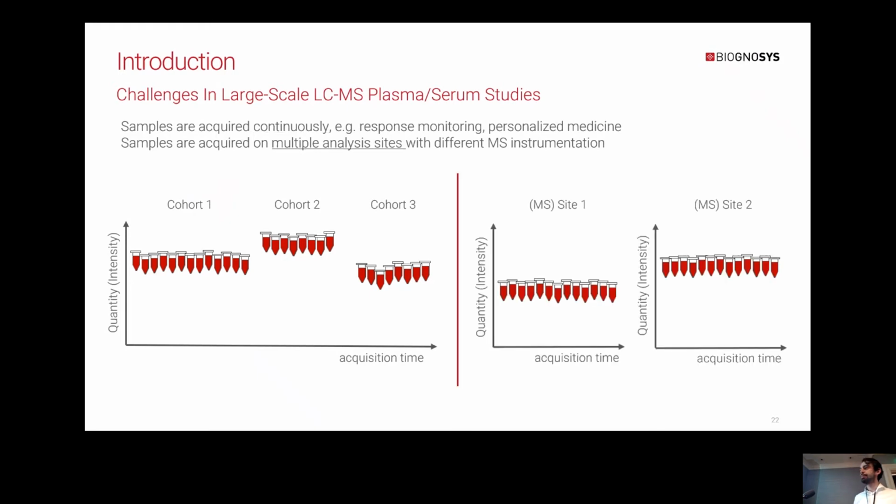And the second scenario is when you have a study so big that it cannot even be measured at one site, or it's geographically different, so that you measure at different sites with completely different instrumentation. The raw data coming out can also be at different levels.